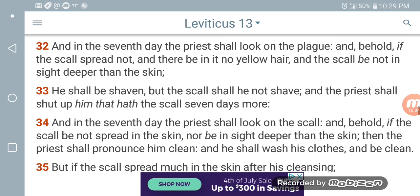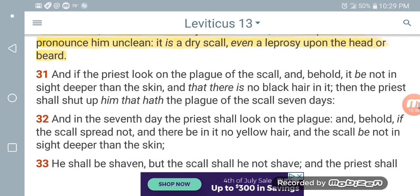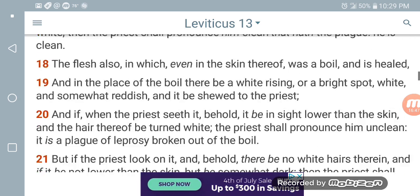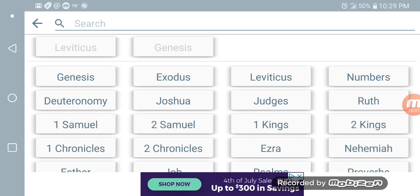Well, like I said, that was pretty much the point, man. You got the leprosy of the scalp, which is the yellow thin hair. Then you got the clean leper, man, which is the one I just read in the 13th verse. And then let me just hit this last one, then you got the story in Numbers of Miriam, Aaron and Moses' sister.